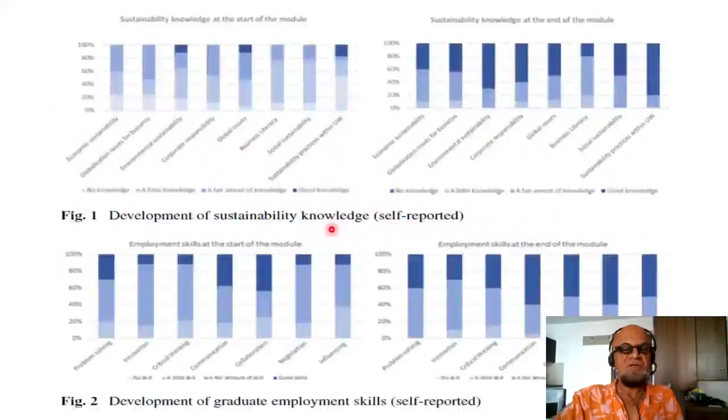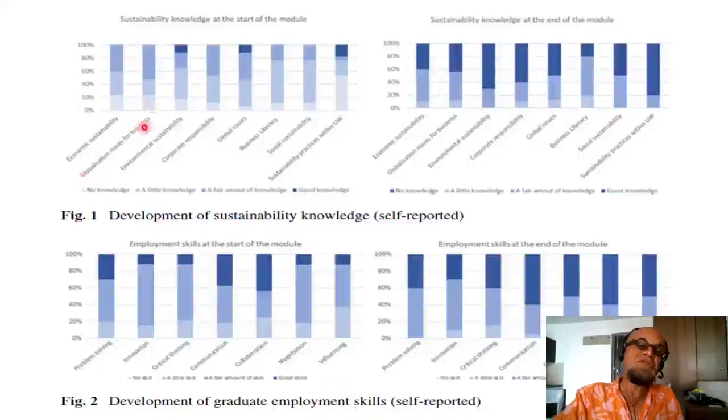So one has to be clear where those skill sets came from. So here, development of graduate employment skills, self-reported, sustainability knowledge at the starter module, sustainability knowledge at the end of the module. This is development of sustainability knowledge. This is employment skills, sorry. So here you have economic sustainability. So here are various color codes: no knowledge, little knowledge, a fair amount of knowledge, and good knowledge.